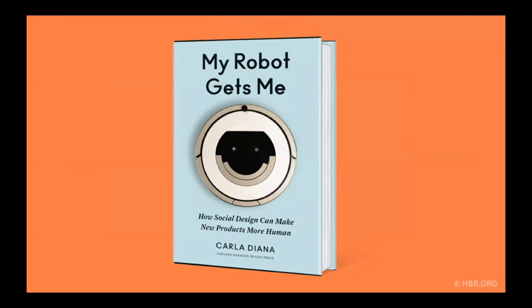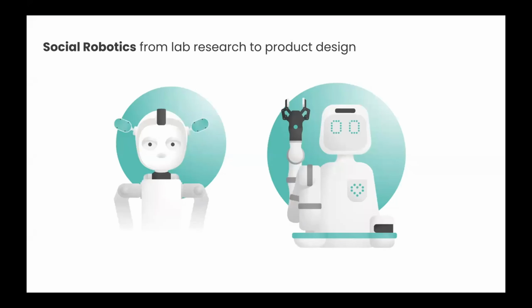Wendy Ju, who is at Cornell Tech, and realized that there was just a lot more to be said than simply technology. And a lot of the insight for the book comes from a history of more than a decade of working in the field of social robotics.